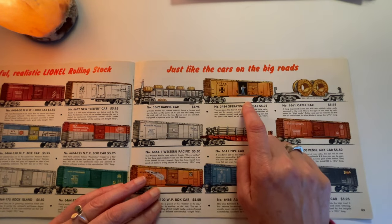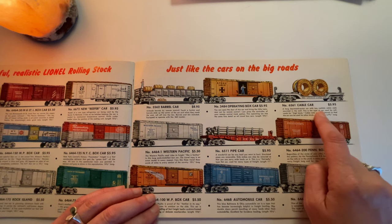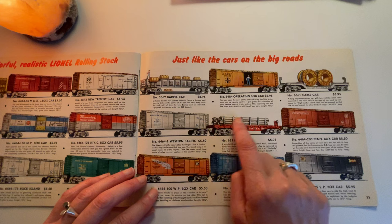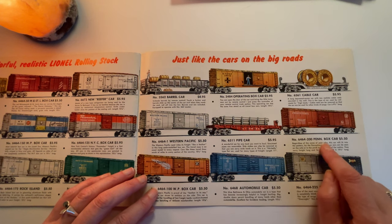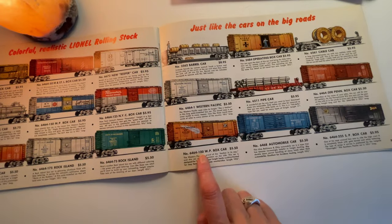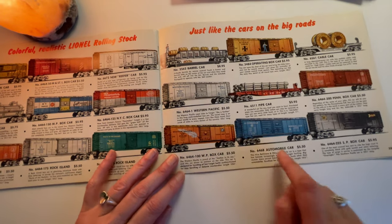The operating boxcar. Cable car. Western Pacific. The pipe car. The Pennsylvania boxcar. The Western Pacific boxcar.